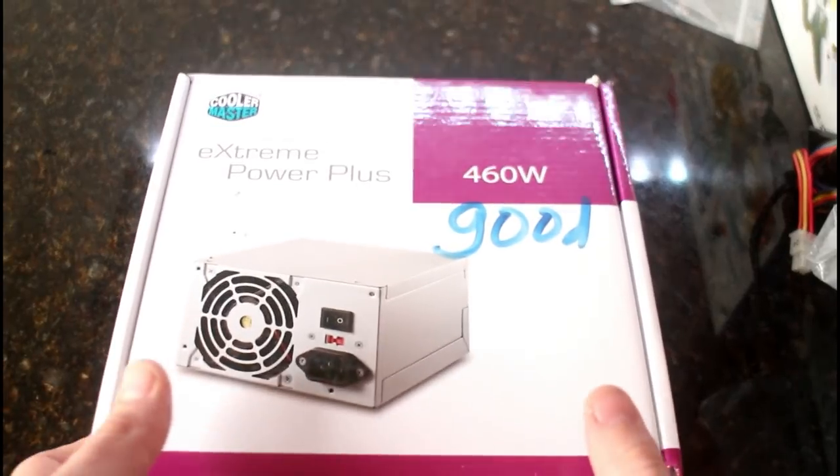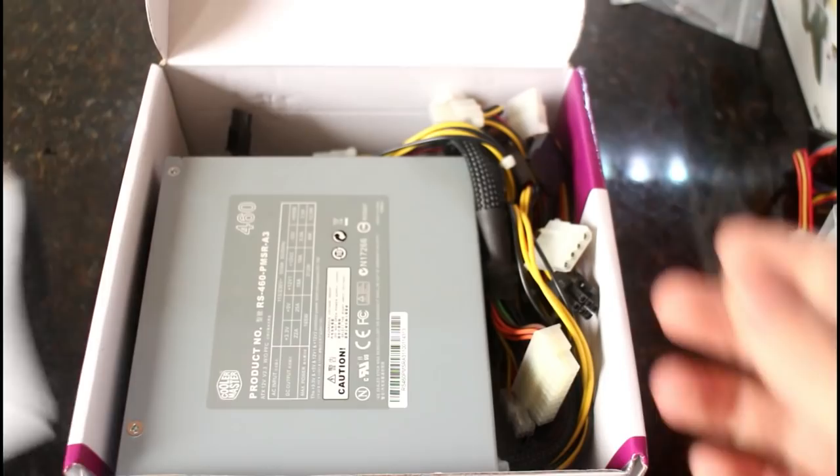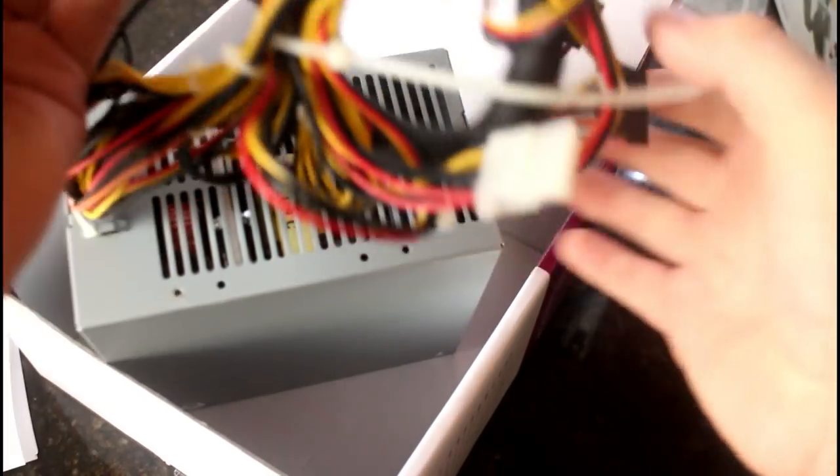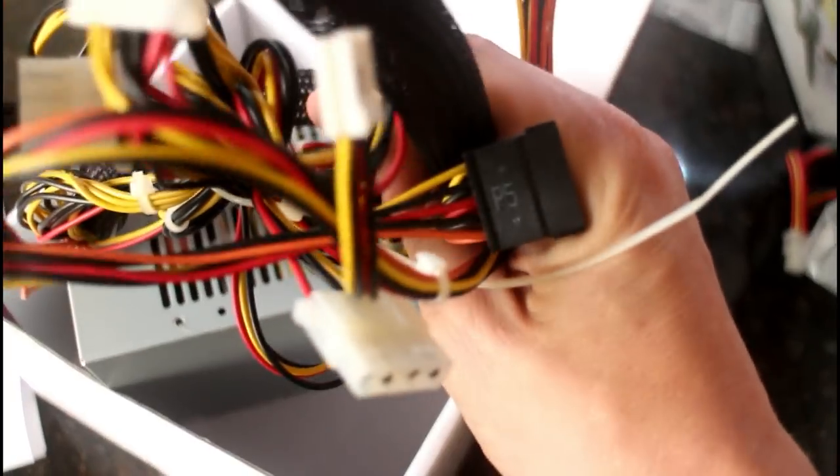Oh, says good on it, 460 watt power supply. Cooler Master, it's a good company. If you ever see anything Cooler Master, this is an old power supply. I wonder if it has that funky, it does too. Single six pin. This is good for an old build.